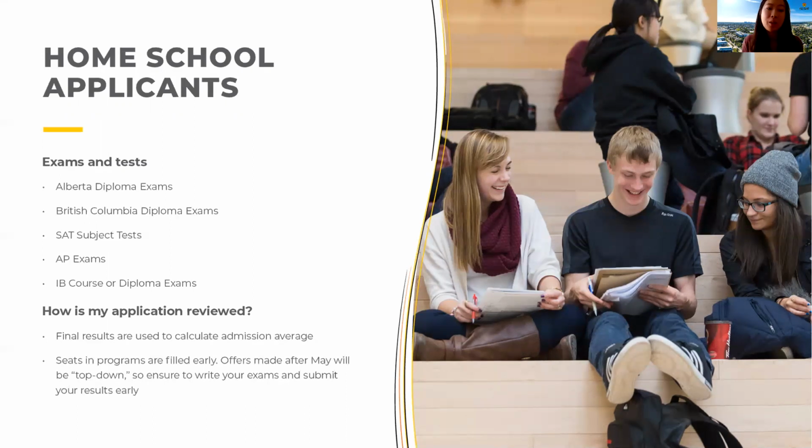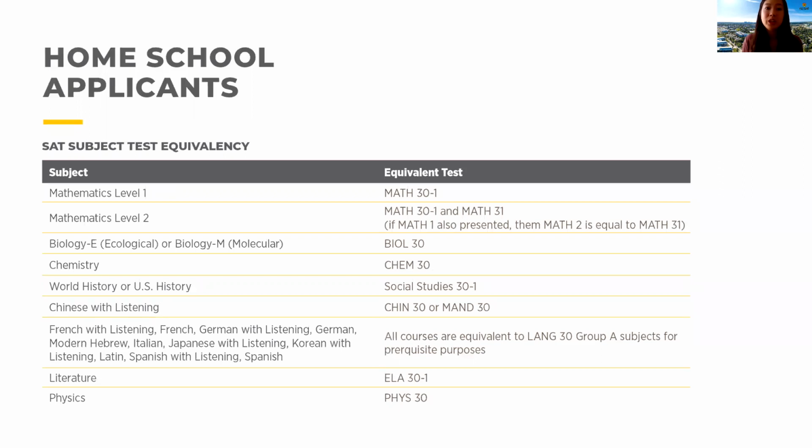And how the application process works, we use a top-down approach. So we take the highest grades and then we work down from there. So it's never a first come, first served process. But like I said, some programs can fill up, and if we haven't gotten to your application because you applied like March 1st, which is the deadline, then we might not be able to offer you a seat even if you meet the requirements. So here you can just see some of the SAT subject equivalencies. Like I mentioned, say you're missing Math 30-1 for your engineering program, then you can take the Mathematics Level 1 course, and that will supplement the Math 30-1 requirement.